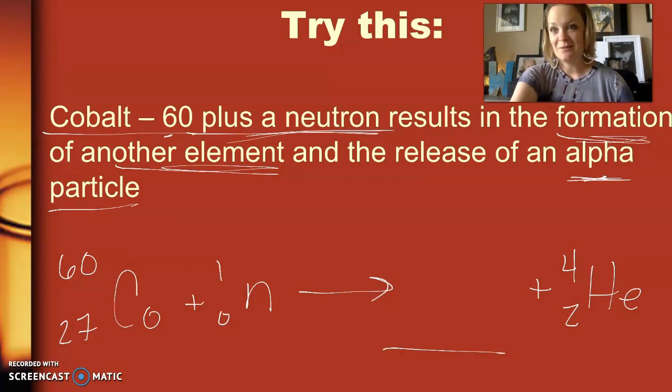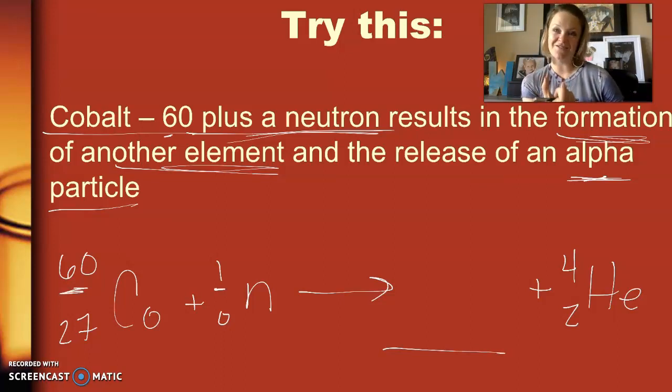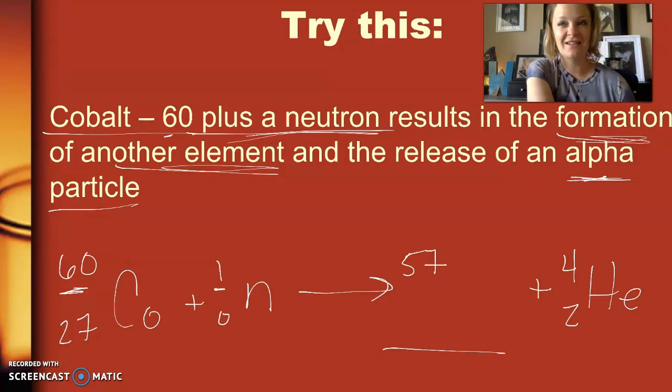The idea is the same as what we did in those decay reactions. The masses are conserved. So on both sides of the reaction, you should have the same masses. Over here, if I look at the reactant side, I've got a mass of 60 and a mass of 1. So total I have 61. Over here, I should also have a mass of 61. Oh my God, I don't have a calculator. What is that, 57? I think.